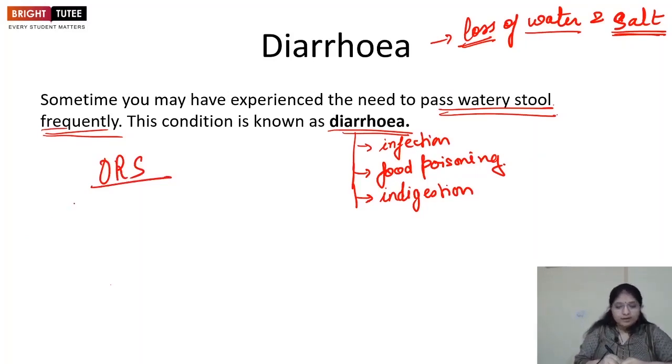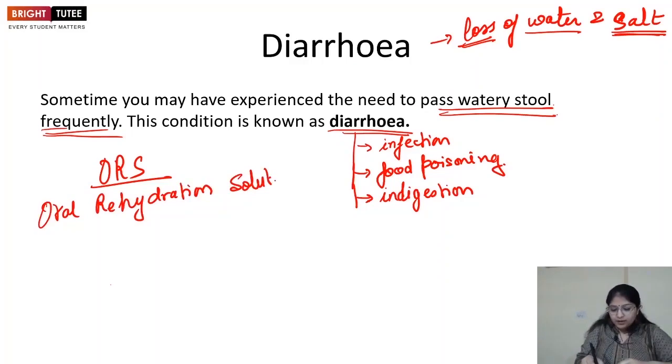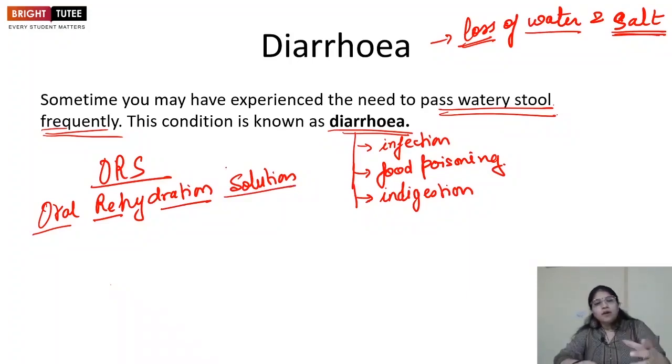What is ORS? ORS is the oral rehydration solution, right? As the name suggests, you are giving the patient water that has been removed from the body because of diarrhea. So it is oral rehydration solution. That means in water you put sugar, you put some salt, and then you mix it and give it to the patient. So this is the oral rehydration solution which helps in maintaining the water and salt balance in the body.